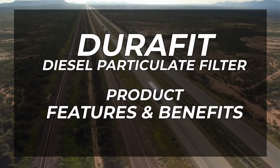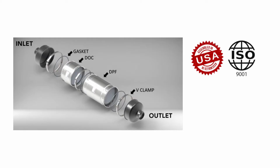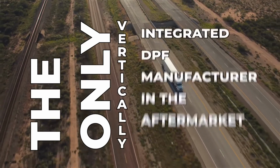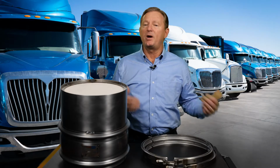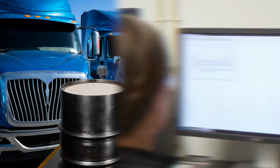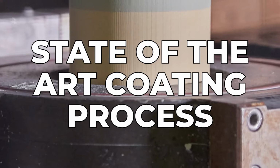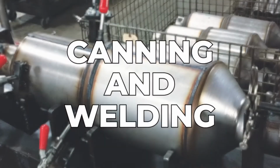DuraFit diesel particulate filter, product features and benefits. Manufactured in Hobart, Indiana, DuraFit is the only vertically integrated DPF manufacturer in the market. What does that mean? We control the process, manufacturing process and product performance. DuraFit utilizes our own coating designs, state-of-the-art coating process, steel processing, canning, and welding.